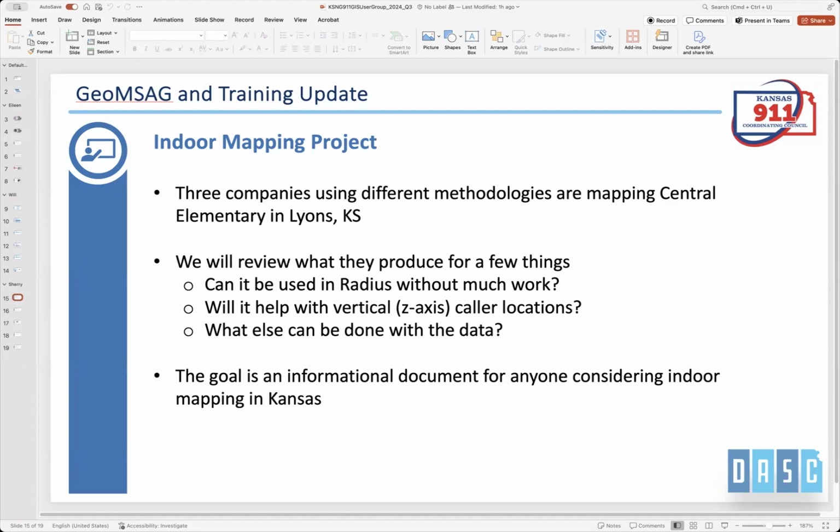What does matter is because these two needs are similar but not identical, there's a whole lot of people out there offering services, talking about services, grant money available for services to do indoor mapping. And there's been a lot of confusion on which products address which of those needs and which do not, and how, if you're going to spend money on indoor mapping, you need to communicate with your vendor to make sure you're actually getting what you wanted and not just assuming that it's going to be there. So it's a very confusing landscape, even for the people working on it on a national standards level. And so what we decided to do is an indoor mapping project to make an informational document for anyone who is considering indoor mapping in Kansas.